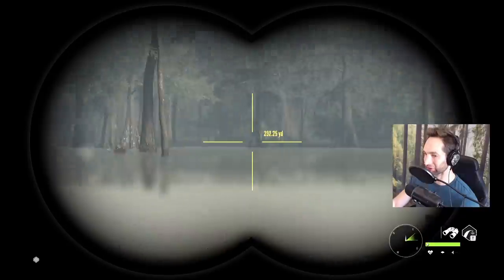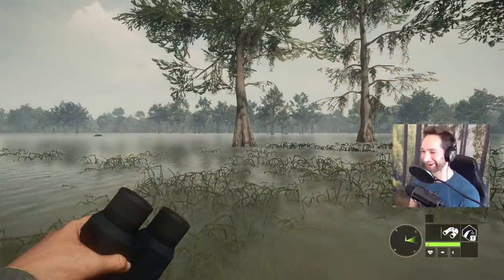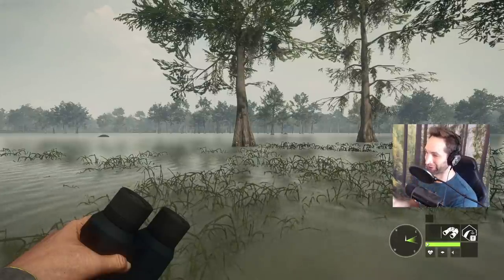If not, then he should be over there by that shore. Yes, there he is! There he is! We got two big gators coming right to us! Oh my god, this is awesome! Oh, we made a pretty good shot of that second one, I'm not gonna lie. That was a perfect shot.